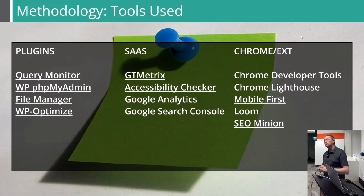There's a little extension called Mobile First, which you can put the website into any type of mobile device and it shrinks it, all different sizes. So iPhone, Samsung 22, all that sort of stuff. Loom for recording, and SEO Minion for the SEO little reports and things that I do. So that's the general tools that I use.